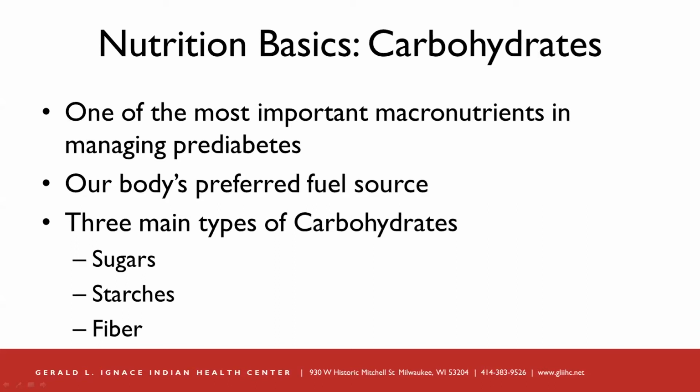There are 3 main types of carbs: sugars, and that includes things like sucrose or table sugar, fructose, which is found naturally in fruits, as well as lactose, which is the sugar found in milk. And then there are also starches, which are the main source of our carbs. Things like bread, beans, some legumes, and potatoes are all made up of starches, as well as other things.